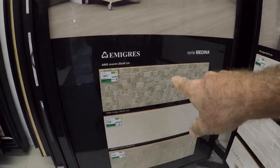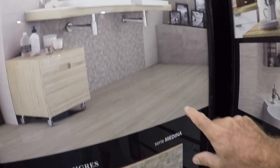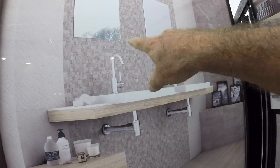So anyway, I am here in the ceramic tile department right now, and I found something that would look great in the CR inside the basement. It's a mixture of these different tiles. There's three different textures. You could do a texture like this one right here in the niche area where the sink and the mirror goes, just like they have it here.